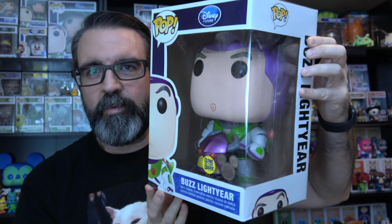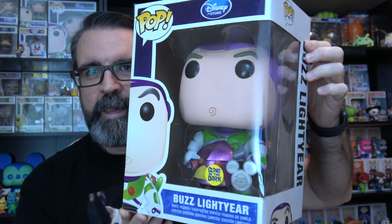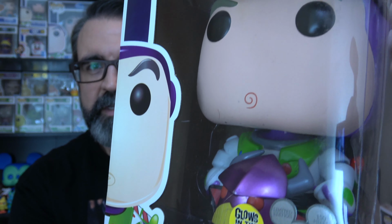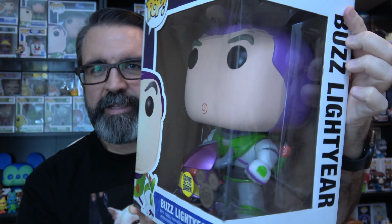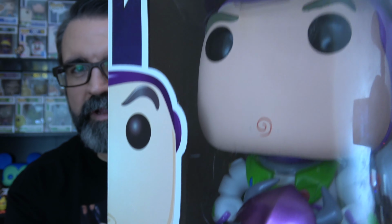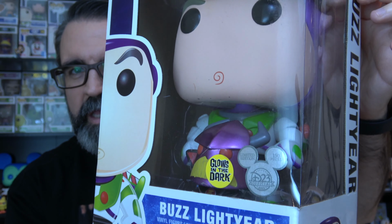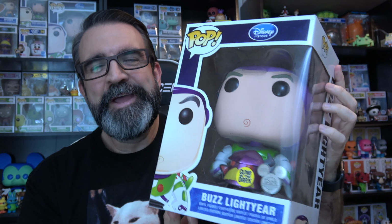The 150 piece glow-in-the-dark Buzz Lightyear with metallic Zurg. So I kind of snuck in another metallic pop and another glow-in-the-dark pop with this particular pop. So I really like this. Of course, this is my prize. This is my prized pop in my collection.